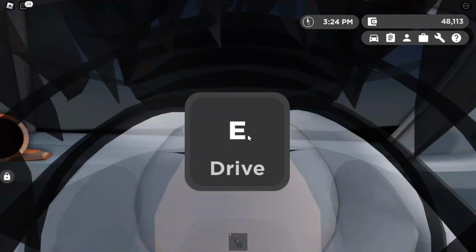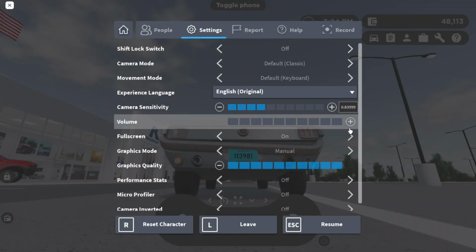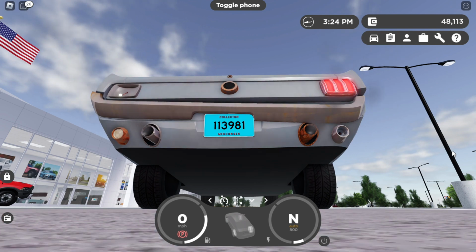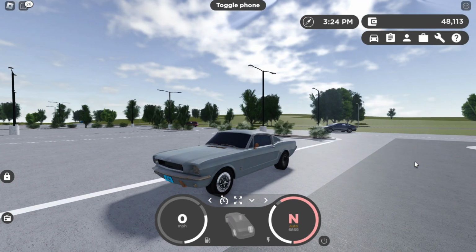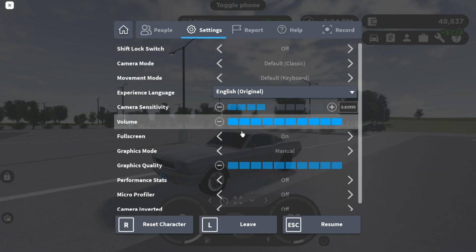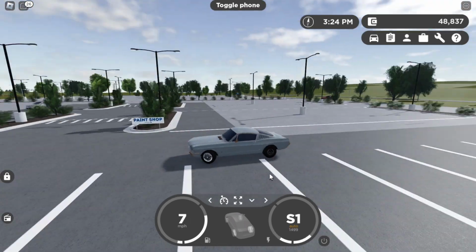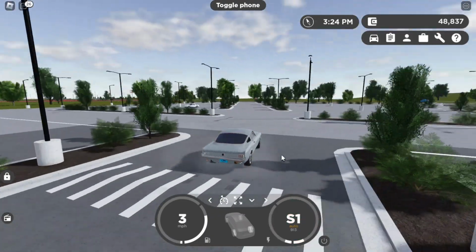There are also door sounds now, which is pretty cool. Let's hear the startup and the revving. Sounds really old. It sounds pretty darn old, pretty darn beat up, but it sounds pretty cool. The startup sounds weird, if I'm honest. Let's just take it for a ride.